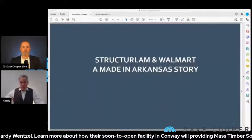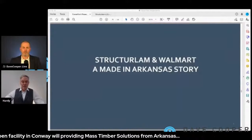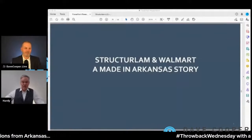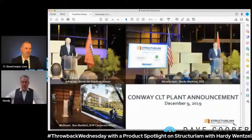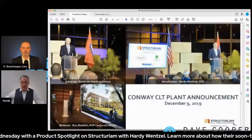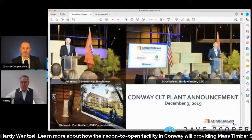And so Structurlam was involved in an RFP process. I was looking to expand the company into the US, and based on my prior life history, I knew that Arkansas was a fantastic place to do that. So if you just advance the slide real quick here, Dave, well, there we are at our announcement day in December of last year. I've got the governor of Arkansas there, Walmart's Dan Bartlett, and myself making our pitch, our presentation to our announcement.